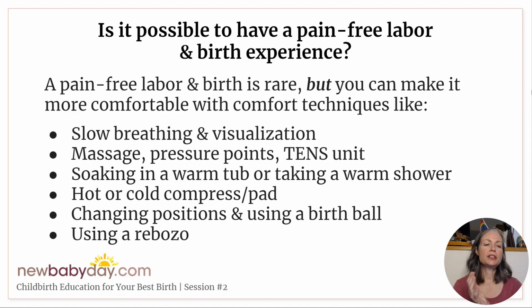Using a rebozo. So what is a rebozo? We're going to talk a little bit more about it later. A rebozo is a cultural tool from Mexico, and it's extremely versatile. It can be used as a baby carrier. Mothers have been known to tie them around themselves in a cross carry and carry their babies in the rebozo. But during the birth process, a rebozo is used to help the mother change positions and also be aided by the rebozo. We'll talk about it more later, but it's this wonderful cultural cloth.